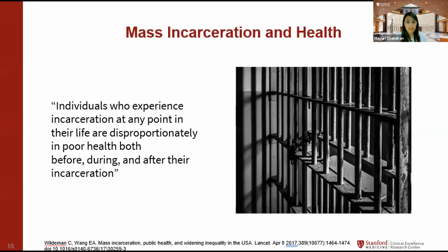Currently incarcerated people have higher rates of infectious disease, sexually transmitted infections, hepatitis, HIV, chronic medical conditions, substance use disorders, and mental health conditions. Formerly incarcerated people face additional social burdens. They earn about 30% less income than similar never incarcerated peers.